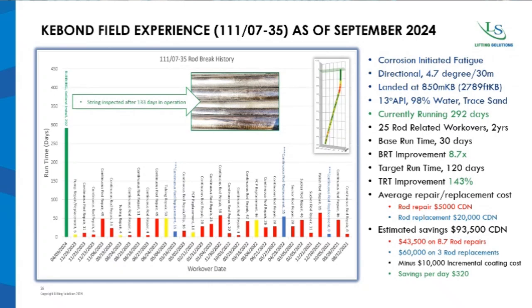This real result continues to improve with one surface rerun inspection on this string, where it was redeployed after 133 days in operation and continues to operate after 292 days as of the time of this webinar. The next 3 slides contain a series of images from the same string in a single well that has been surfaced a total of 3 times.